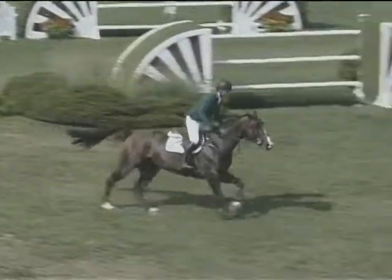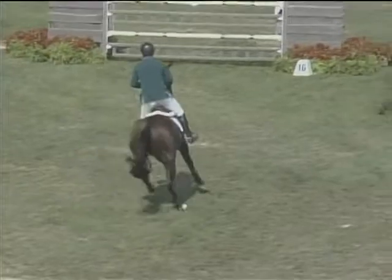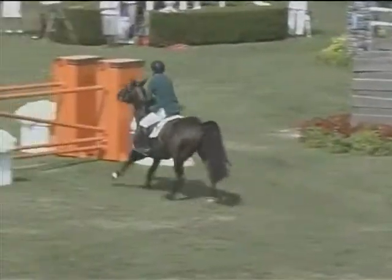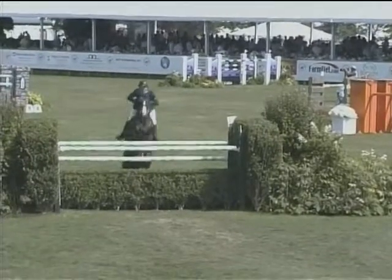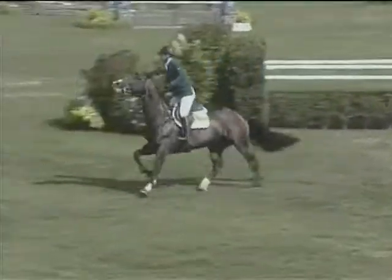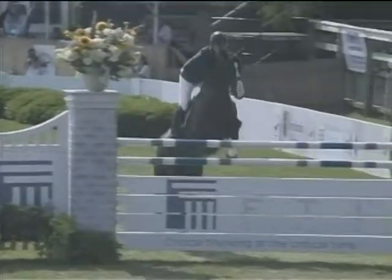It's a part of the course, but there's a lot of places on the course that you can ride and make up the time, so that when you get to the final line, you can still adjust, take the time. Well put. That's very, very well said. So, with all these turns, you can cheat the clock, and then you can take a little time at the end.